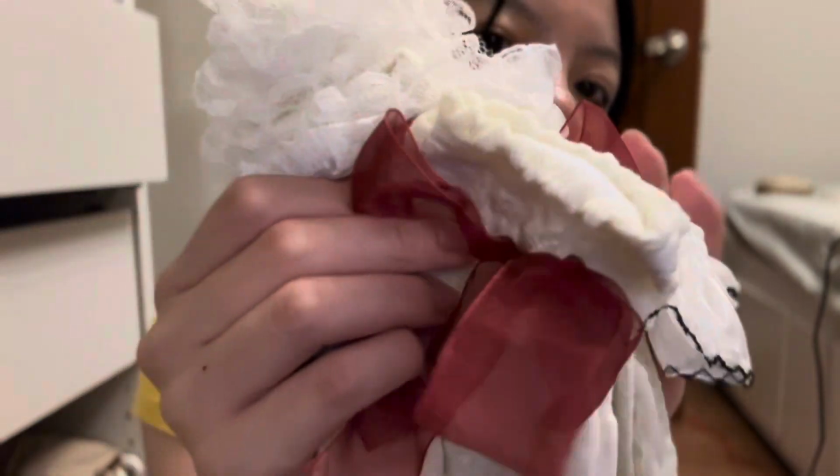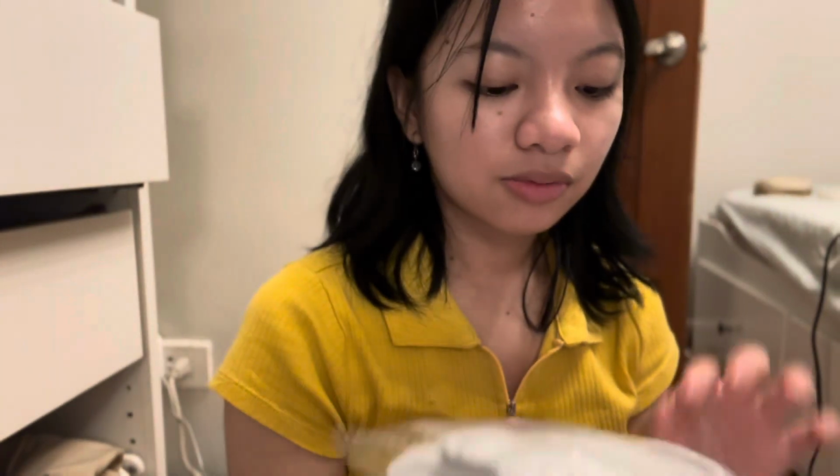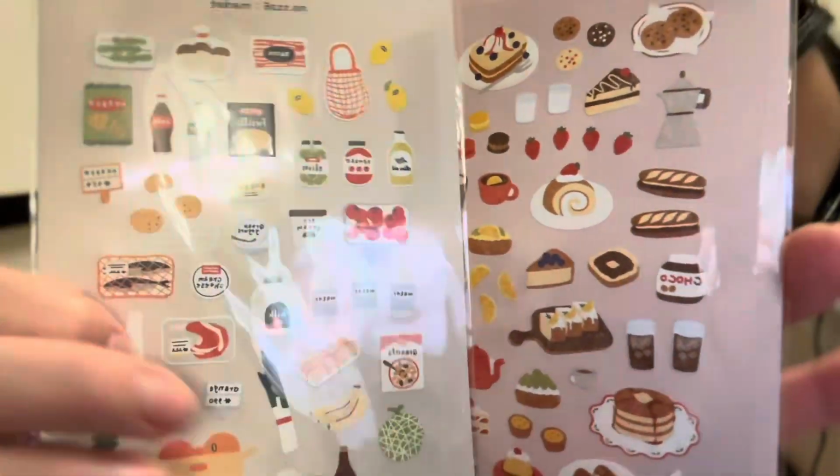These are the designs that I got. They're very pretty. And then I got a pack of socks. Just normal plain socks. I actually ordered these before, so I know they're pretty good. These, I'm gonna use this to decorate my digital camera, as well as my planner. These are the cutest ones ever.